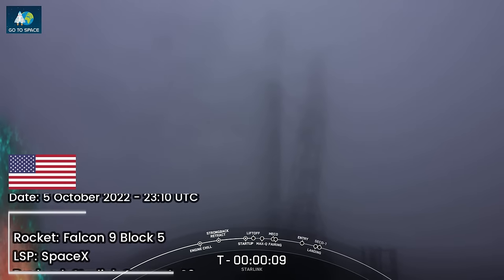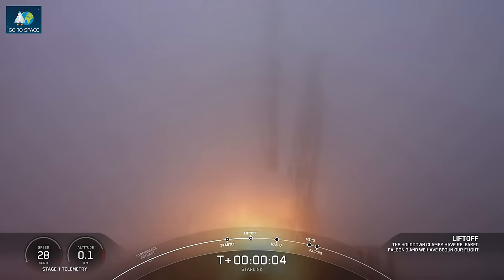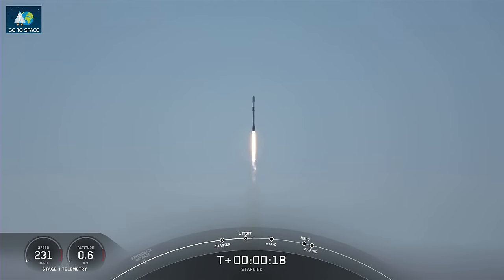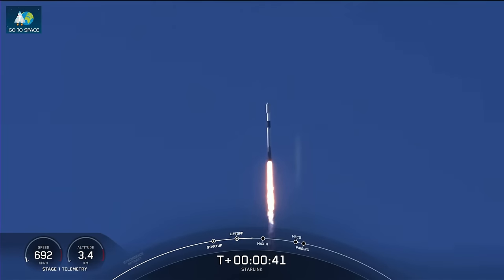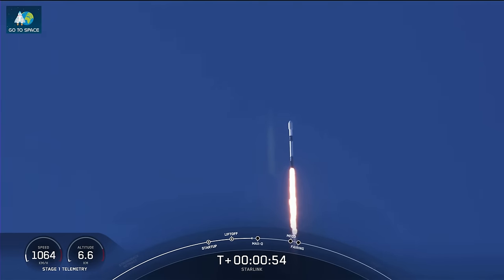And next up. T-minus 10, 9, 8, 7, 6, 5, 4, 3, 2, and liftoff of Starlink 429, go Falcon 9. Vehicle is pitching downrange. M1D chamber pressure is nominal. Power and telemetry nominal. Falcon supersonic.